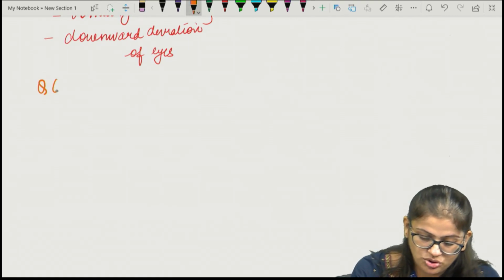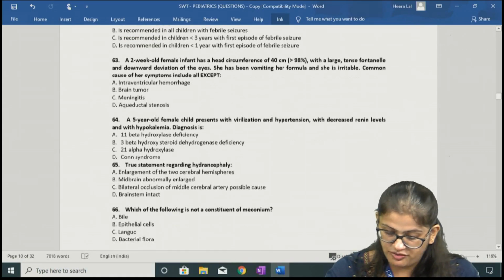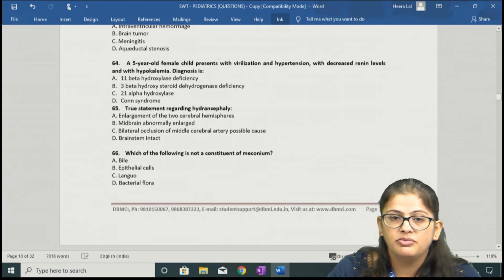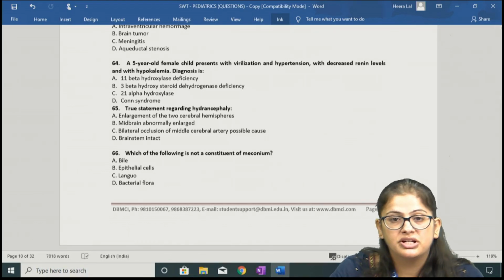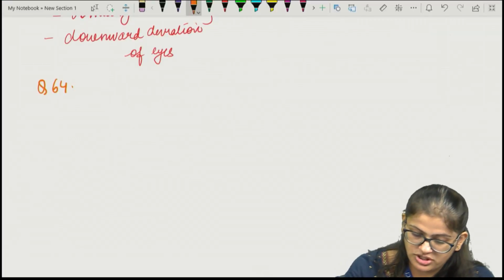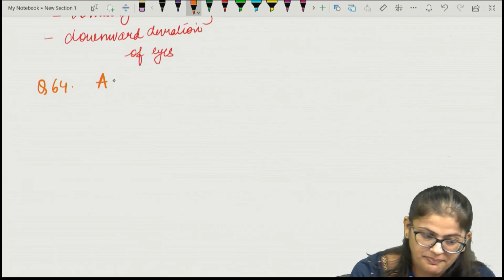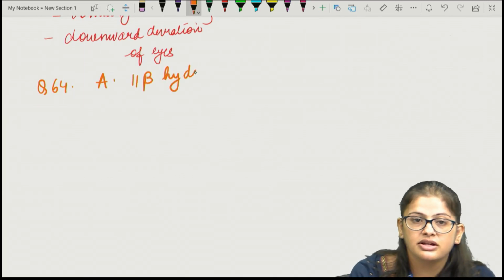So now we come on to question number 64. Question number 64 was, a 5-year-old female child presents with virilization and hypertension with decreased renin levels and with hypokalemia. The diagnosis is, and the correct answer to this question is option number A, that is 11-beta hydroxylase deficiency.